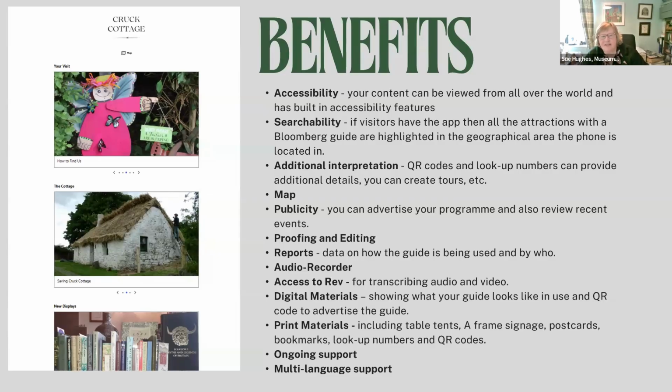It is proofed and edited by a professional, so that's really good for somebody else to look at it. You get that back and you just accept or don't accept their recommendations. You don't have to take everything they say on board if you don't agree with it, as long as you just say yes or no. It provides you reports, so it gives you data on how the guide's being used and by who and whereabouts in the world they are.